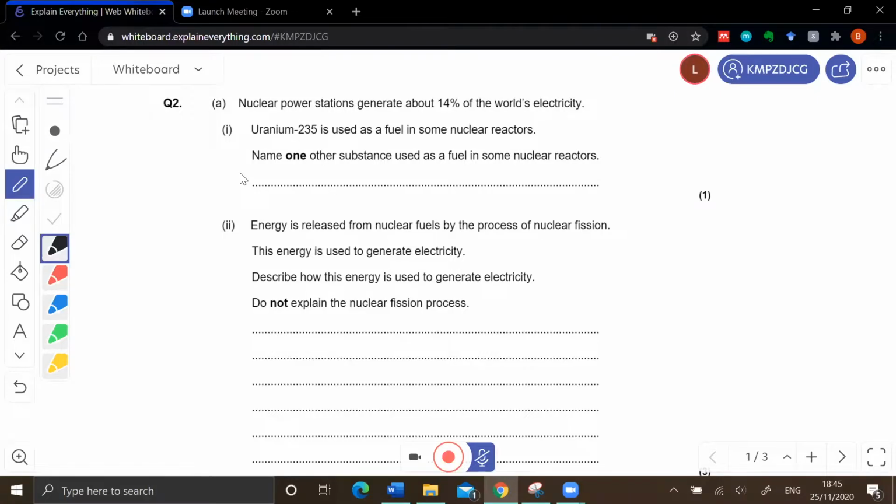Let's just write that down. Plutonium. They use something called a fast breeder reactor. You don't need to know what that means, but they're using plutonium in other nuclear reactors. Thorium reactors are starting, but plutonium's used at the moment.